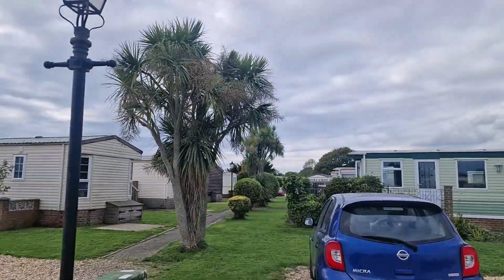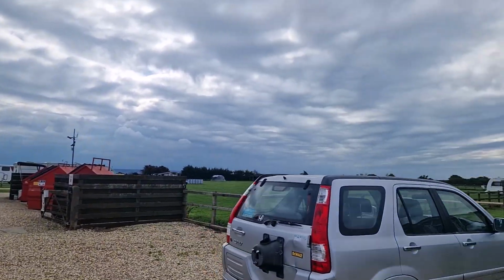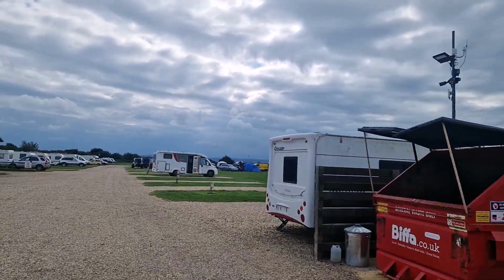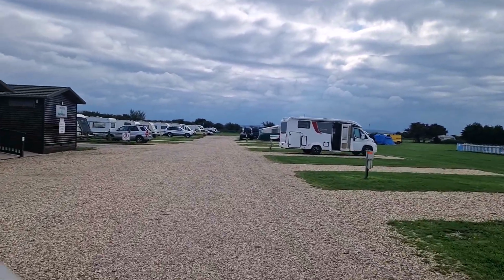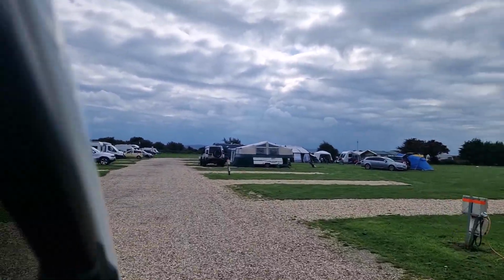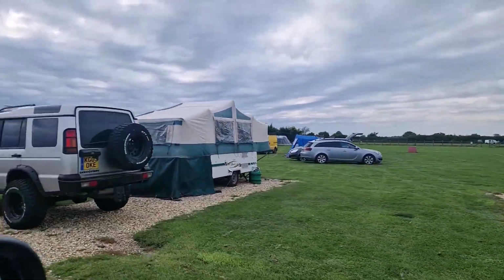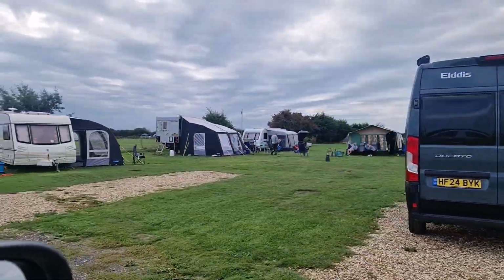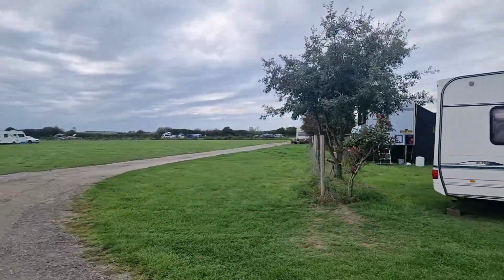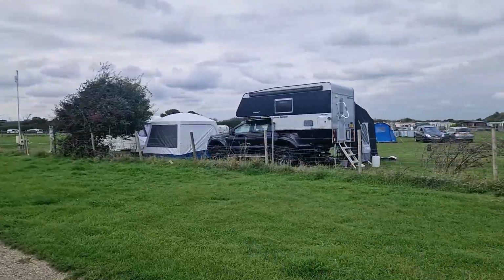When you enter Hurst View there are some static mobile homes on your right hand side, and the first field we come to after the toilet block is the family field. There's a playground in the middle of it. The lady at reception advised that I didn't stay there. It gets a bit loud apparently. So I'm going to carry on and have a look at other locations that I can park the van tonight. There's quite a lot of space in these other two fields up here. However, I think I'm going to go for this one on the left hand side because otherwise it's going to be a hell of a walk to the showers and the toilets.